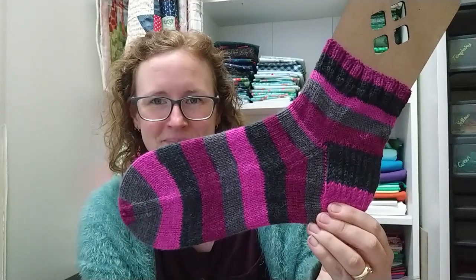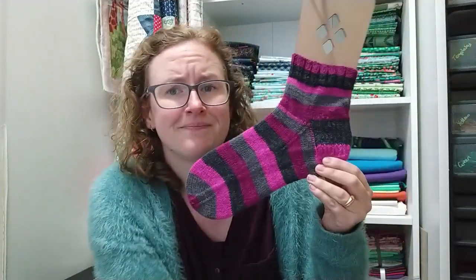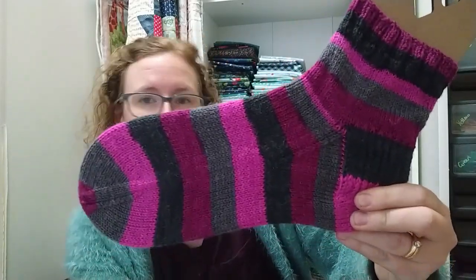So, as I was going to pick this up, I realized that I have not been knitting many socks lately. It was strange to cast on a sock because I haven't been reaching for socks. But I did on holidays. Now this yarn is Hobby Halloween Sockle. It is number 6, which on the website says vampires. Now, I don't look at this and think vampires. I look at this and think pink and grey. But there you go.